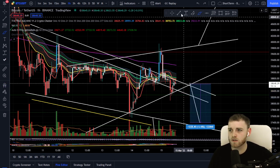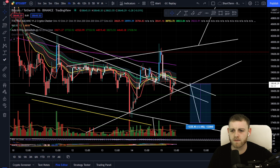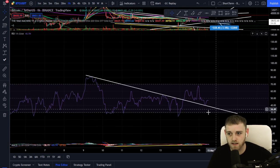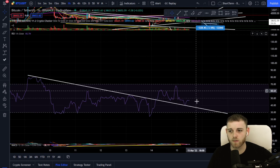Moving on to the longer term time frame here for Bitcoin. Actually, no, we're going to touch on the RSI ever so quickly because we are finding a level of support coming through on this trend line that we did draw in yesterday. Quite interesting stuff indeed. So we could actually be looking for a bounce from that.